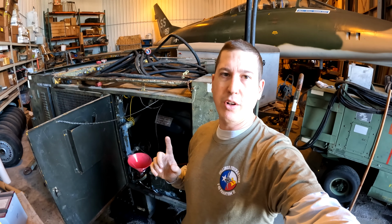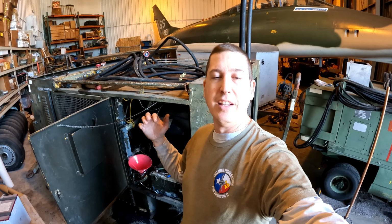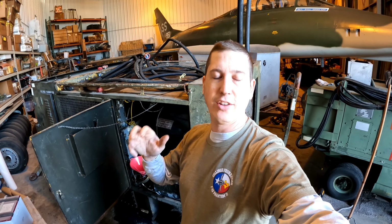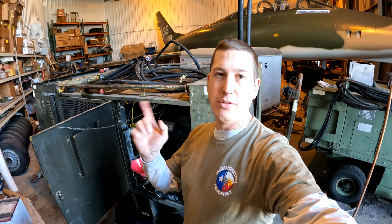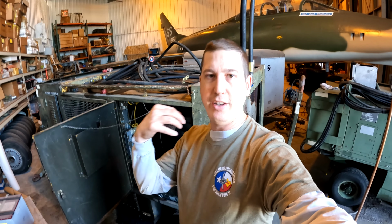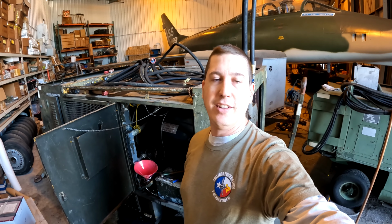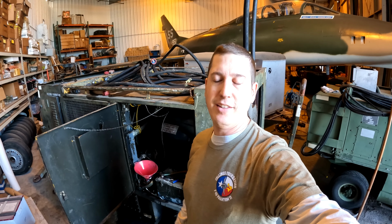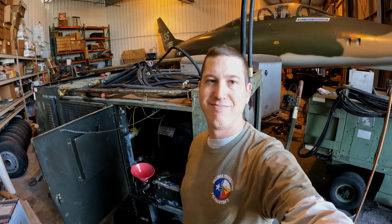So what we want to do next is fill this thing up the way it's supposed to be, and then bleed it and try again. And as long as we get clean fluid in all the sight glasses, we'll hook it back up to the Phantom and go from there, and hopefully do what we can to get the air out of the Phantom. Once we get a good gear swing and get her off the jacks, then we can move on to flight controls and ultimately back in the air. So that's the goal here.